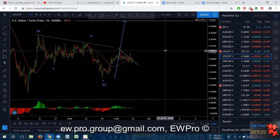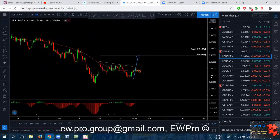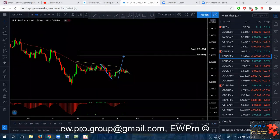USD Japan. Sheffy, again, pretty much exactly like I said last week. We got this move down and we're starting to move. I'm looking for this move up now. We haven't got the flag break yet.